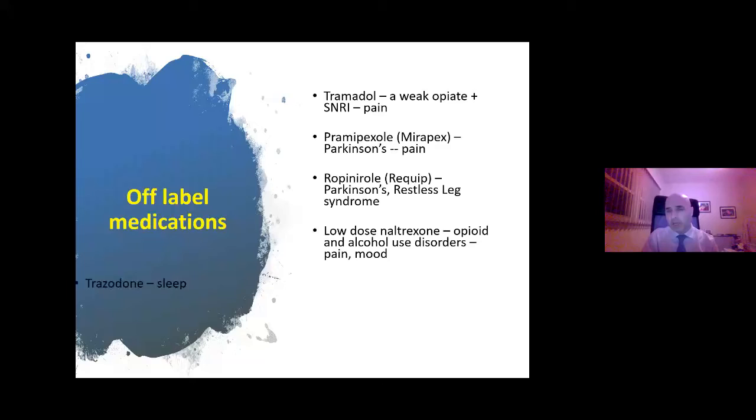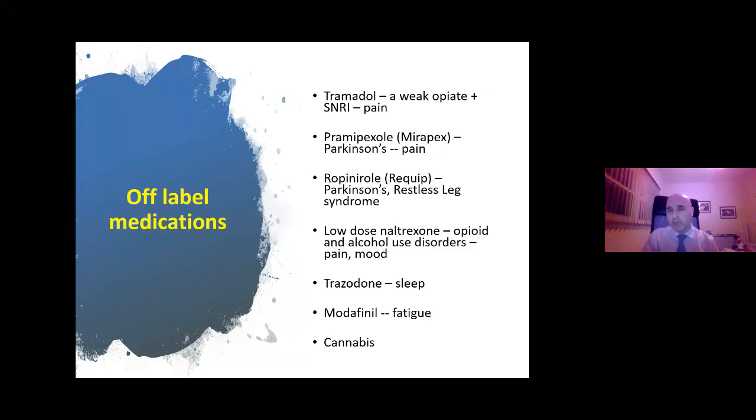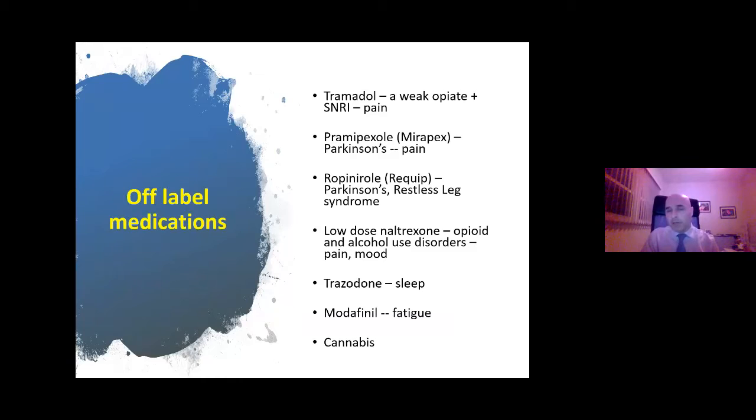There are some Parkinson's medications and restless leg medications, the Mirapex, the Requip. Interestingly, there is some data over the past 6-7 years in respect to low-dose naltrexone. Naltrexone is a blocker of opioid receptors, and it's used for opioid and alcohol use disorders. There were just very few studies where it showed that naltrexone can be helpful, not so much for improving the sleep or fatigue, but more so for decreasing the pain and improving the mood.